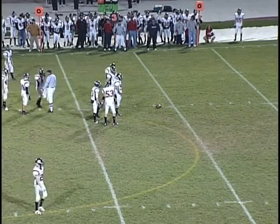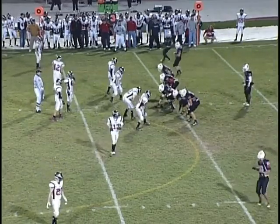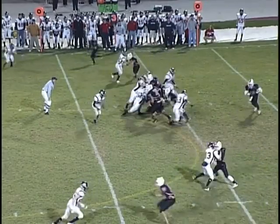And the Chiefs seem to have the spread option attack starting to click a little bit as the second quarter opens. Third down, though. They'll have to convert here. I don't think it's 4-down territory at this point. 3rd and 5 at the Bellefontaine 41.